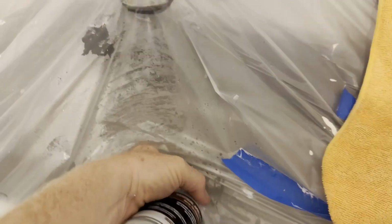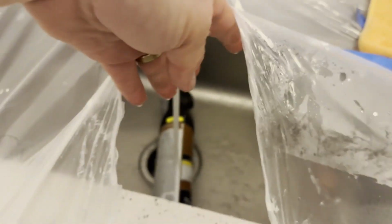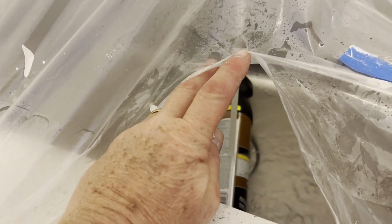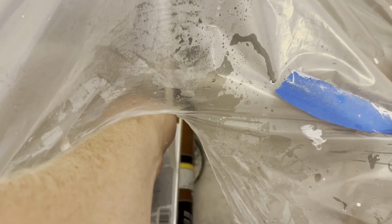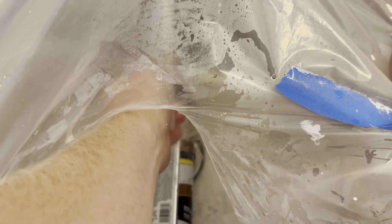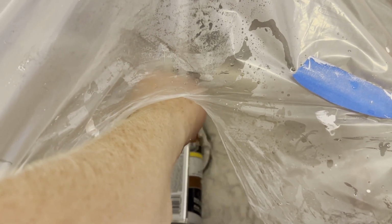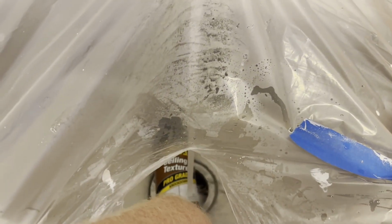Now, I took the can and I put it under hot water. I'm painting around this sink, but I got hot tap water, however you say it, making the metal of the can nice and warm so that I can use it. I should have showed you what the product is like before I heat it up. I just don't have the time. I want to tell you, please trust me, it doesn't work right out of the can.